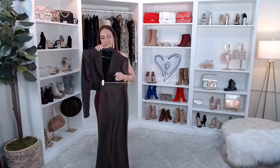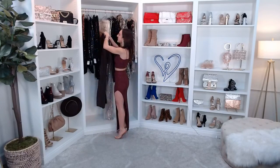You don't have to change if you wear this to work. Super fun. And you could of course wear this on a normal work day too, because it's not over the top sparkly, but you definitely will make a statement at work. And BB1072 is asking for the name of that set one last time.